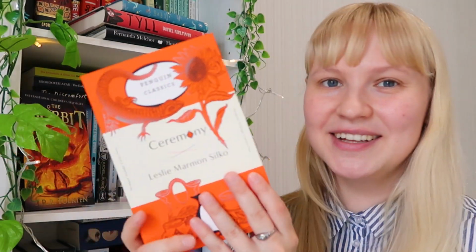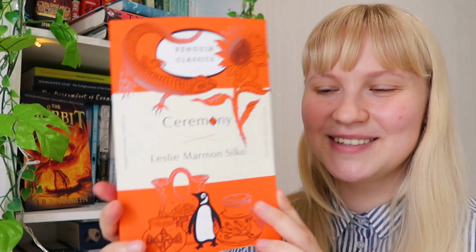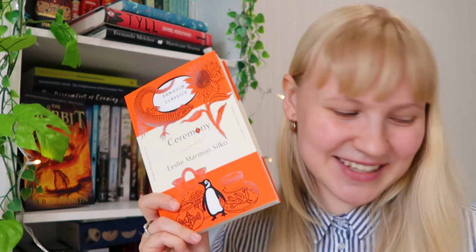And also this edition, this is the Penguin Classics edition, and I think it's very beautiful. Look at it, it's so orange, very summery. So this is another book.